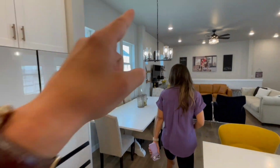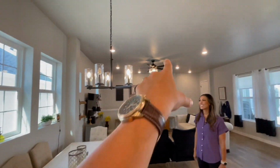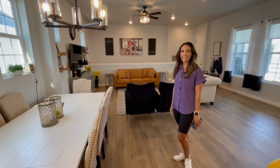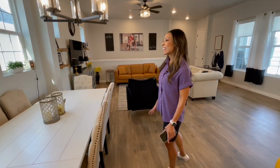I love the choice in lighting fixtures. I'm also a sucker for lighting fixtures. I love the chandelier. I love even the lighting fixture right over there, post build. Because I like a little classic, a little blingy, but keep it modern at the same time. So it's a nice blend.